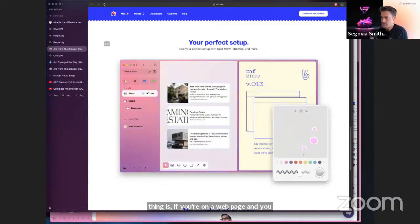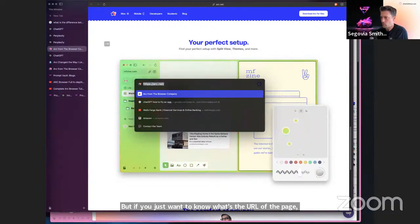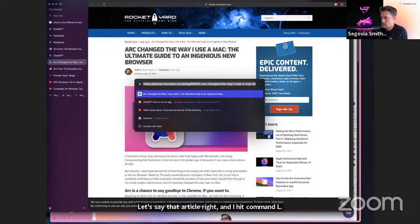But if you just want to know what's the URL of the page I'm on, it's Command L, and that'll show you, okay, that's the URL for the page that I happen to be presently on. So if I go back to, let's say, that article, and I hit Command L, now I can see the address bar, and I can go, okay, that's the address. And maybe I'm messing around with a query string, trying to put an affiliate link on something. I can do that, or I can just copy the whole thing.